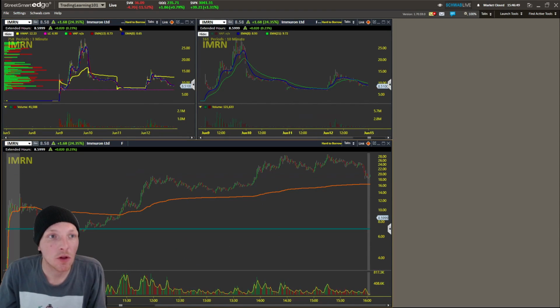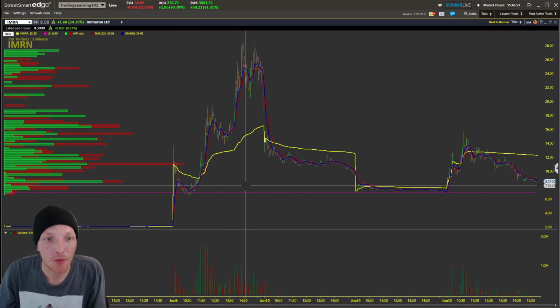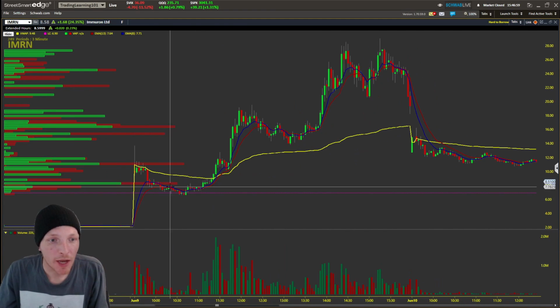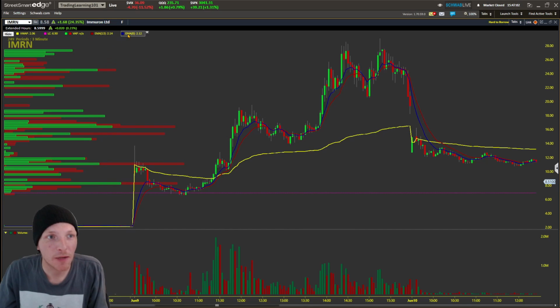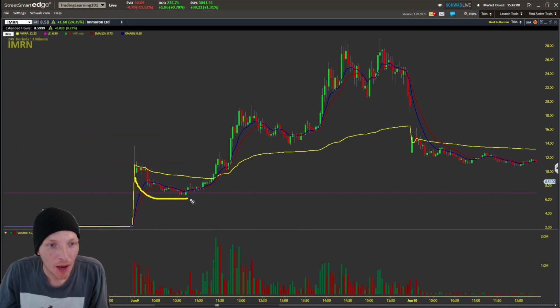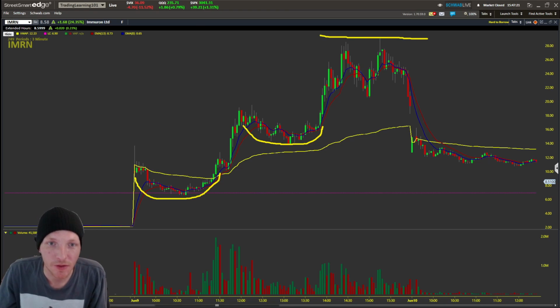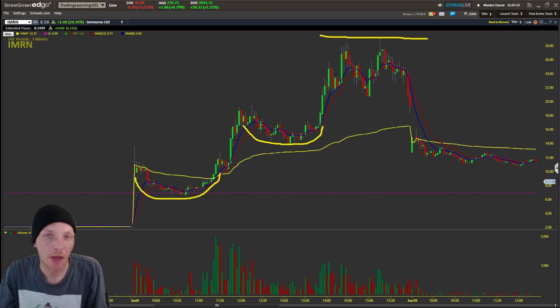We didn't even look at IMRN on the 3 minute, and we could do that real quickly right here. On the 3 minute, look at all of these rounding bottoms on it. Rounding bottom right there. Shallow pullback, surges up. Rounding bottom right there, surges up. And then it finally topped out up here at almost $30. It's all about how you look at the chart.